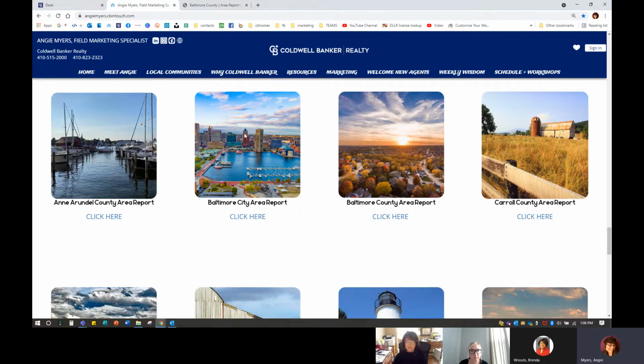If I've paid a photographer to go out and take pictures of my listing, and for whatever reason that listing were to go off the market and another agent were to list the property and use the photos that I paid for, I'm not going to be very happy with them because those are my photos. It's that same kind of deal. So let's jump right in.